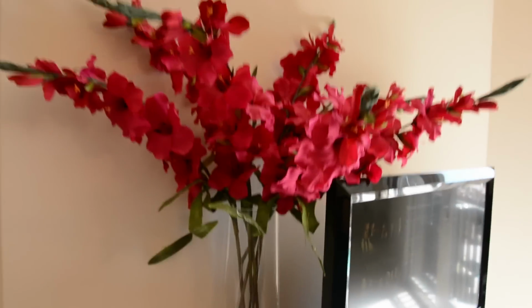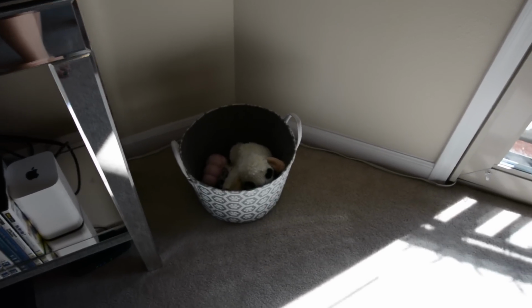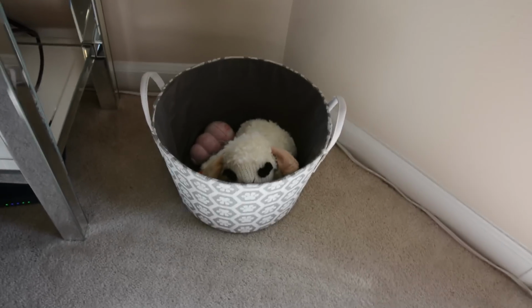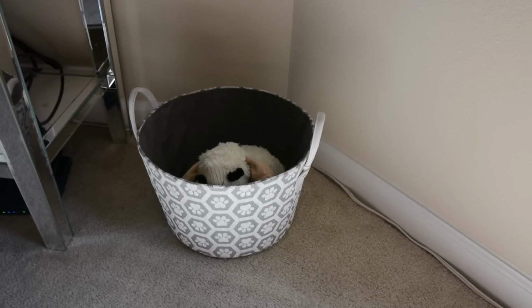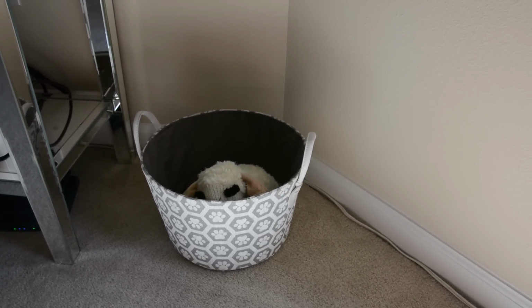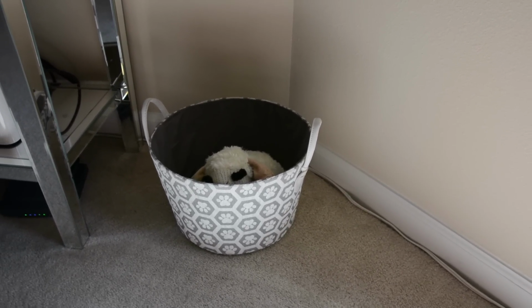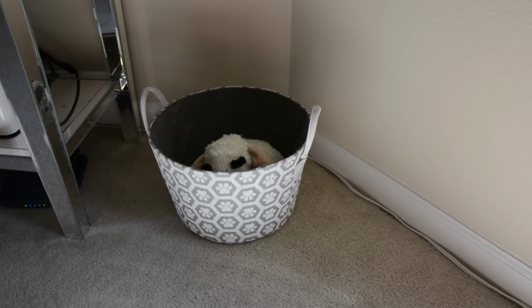So yeah. The other thing I got in my living room area is I finally got Sunday a toy box. If you've seen my other tours, then you've seen Sunday's toys have just been in a corner waiting to find a toy box. But I found one. I had a hard time looking for a toy box because she's not that big, so she needs to be able to get in and out of it really easily, and it can't be too tall for her.